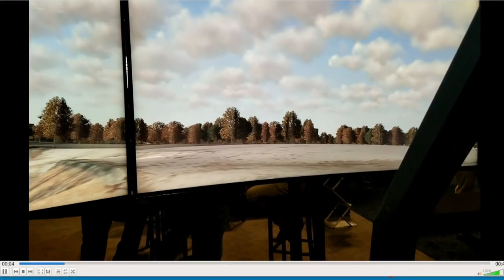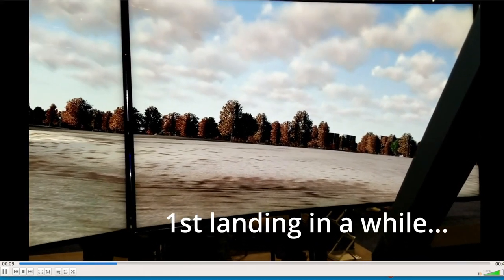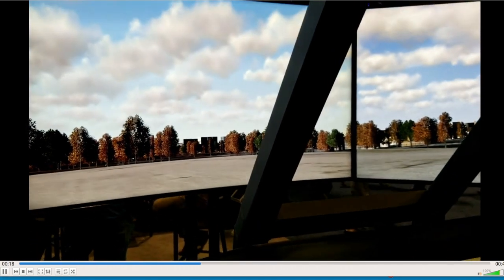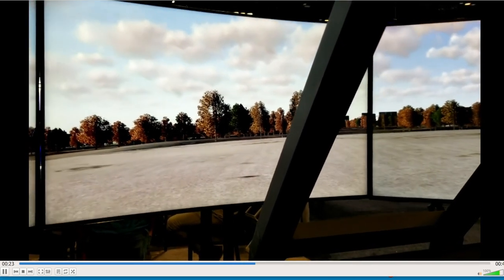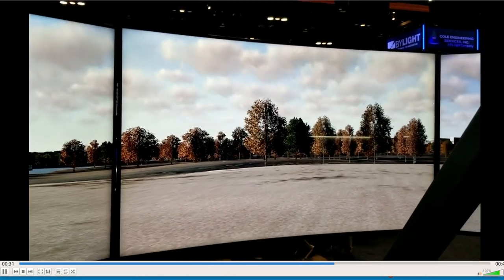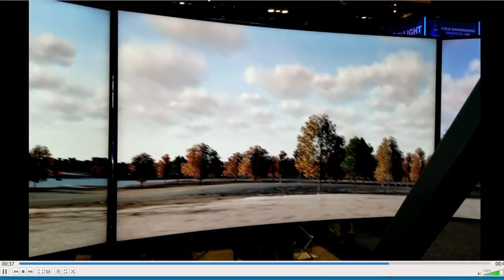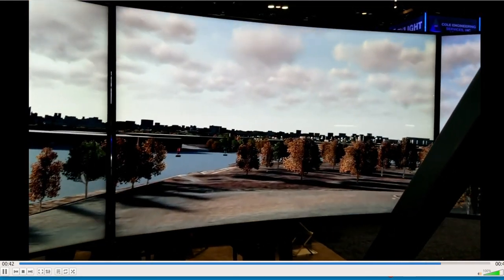Good stuff coming out. Yeah. Oh, we're down. We're down on the ground. Yeah, pretty much. Take it off because we're moving. Cool. Shiny side up.